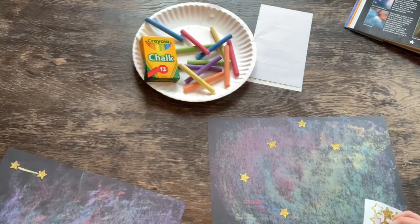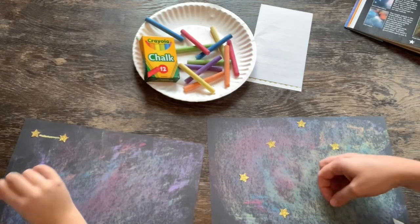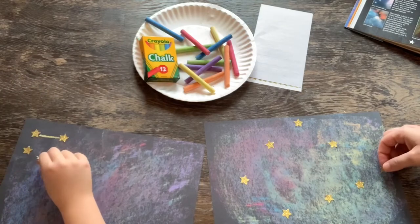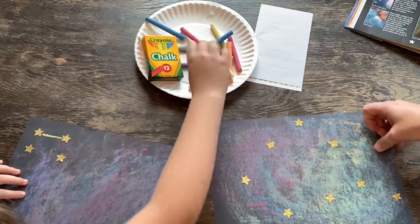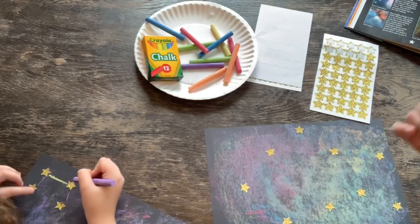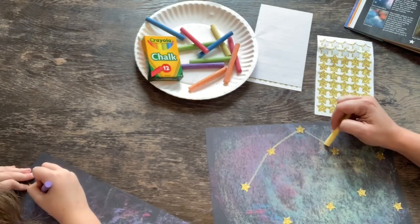Actually, oh, good. Yeah, Erin's going to go star by star. Let's bring it up just a bit. Okay, I'm going to put all my stars down first and then I'll connect my dots and see what I get. Okay, I think that looks good. And I'm going to take yellow, but you can connect your dots with any color you really want, okay? Or connect your stars. I'm going to connect my stars just like this.